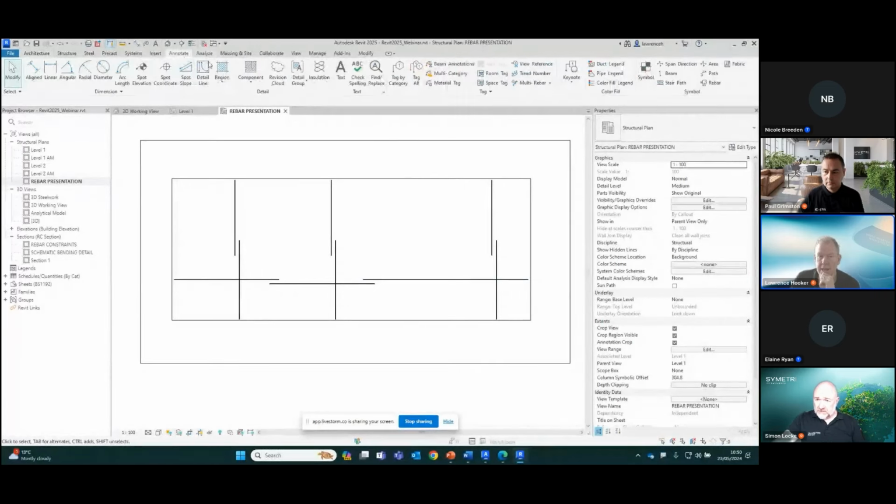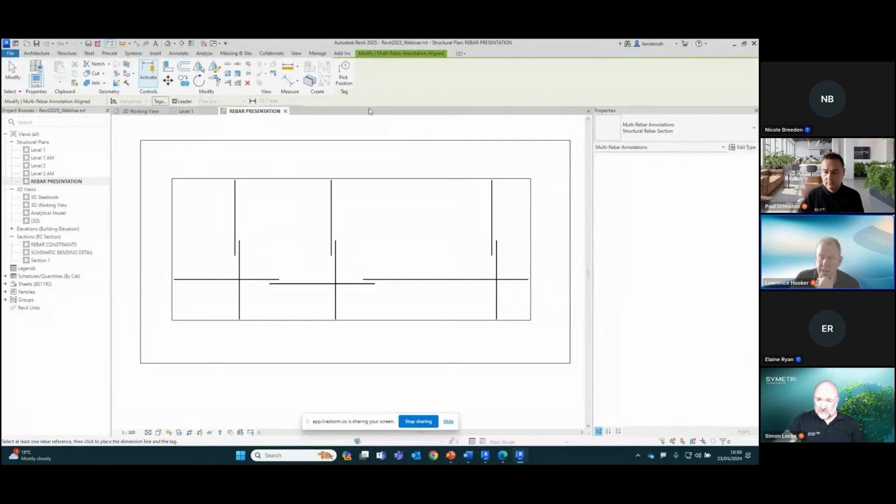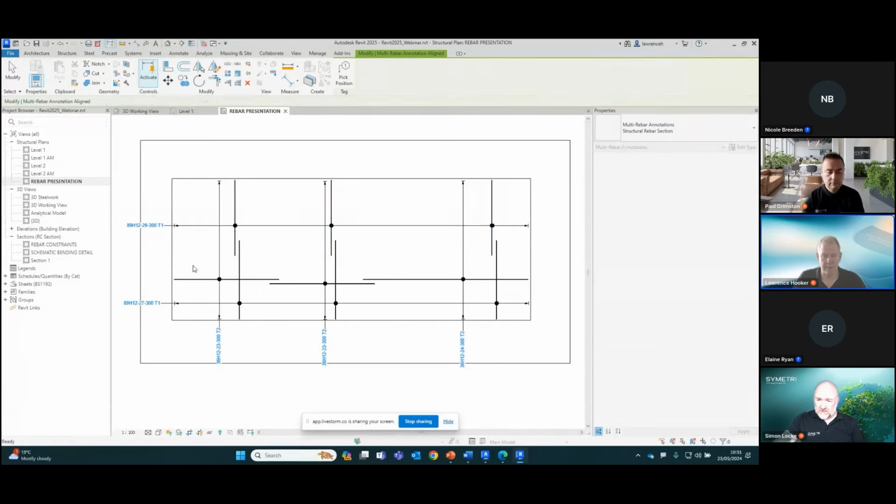Now, while we're here, we'll also start to tag these up. So I'll go to the Annotate tab, and here we're going to use our multi-rebar annotations. We have a nice new feature here, which will allow us to not have to pick positions. So let's now start to detail some of these. We'll go through and pick these out as we need in here, and we'll then go and pick the ones over here as well.